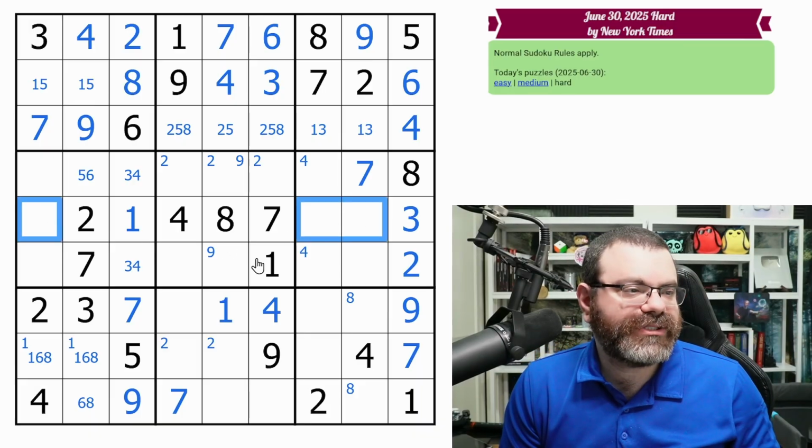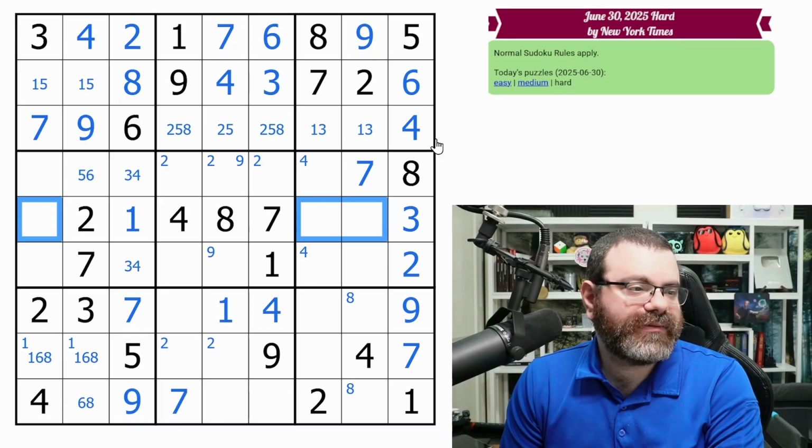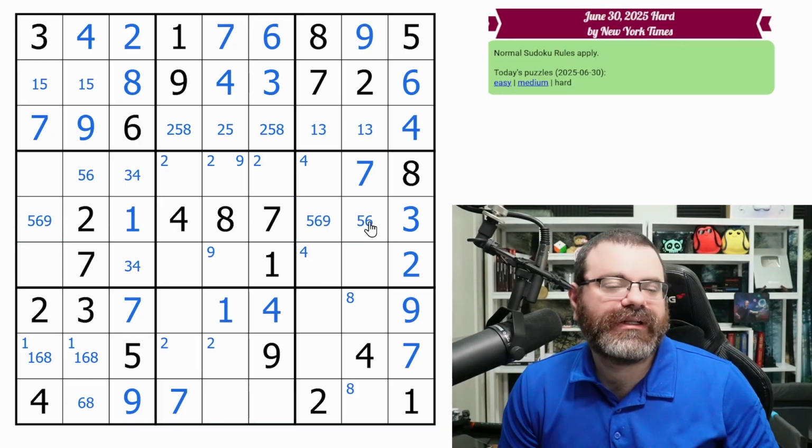This row is down to 3 digits. We need a 5, 6, 9. The only thing I'm seeing is this 9. Maybe I'm missing something. 5, 6, 9. No, that's it. Okay.